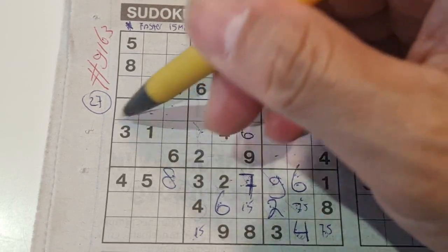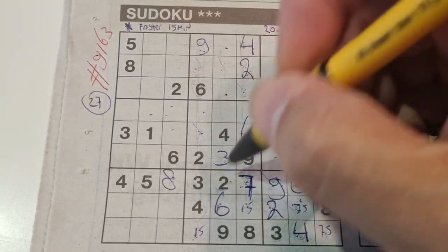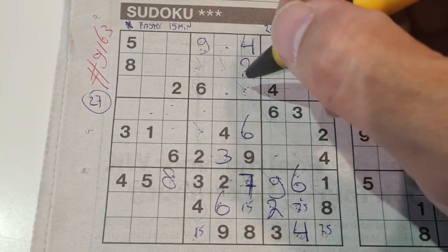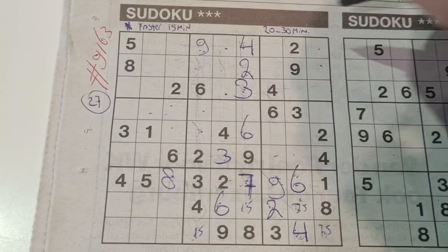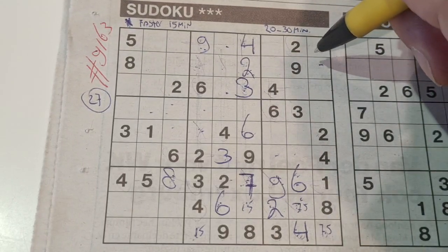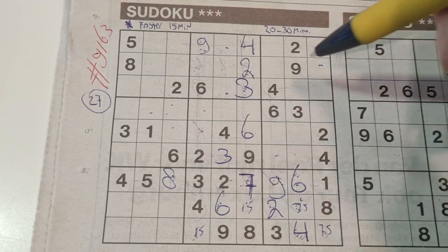Then 3 in this row, 3 in the middle row. So in the row below, the only place left for the 3 should be there. 3 in this column, 3 in the middle column. So the column next, the only place left for the 3 should be there. We have a pair in this big square.